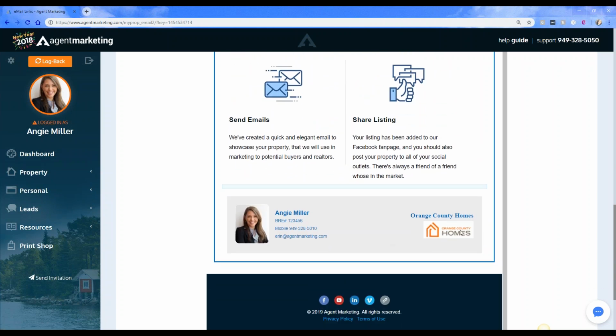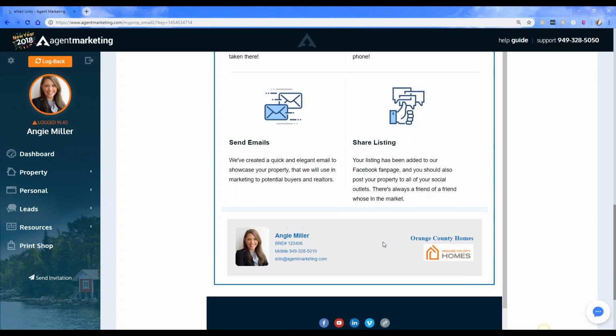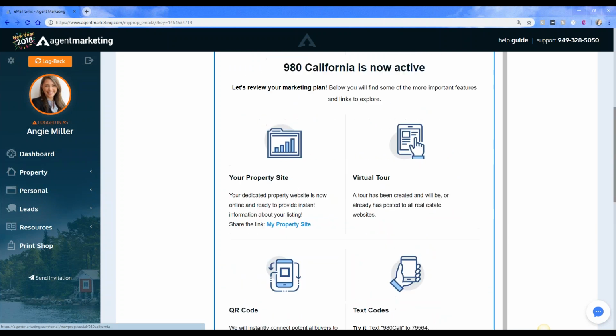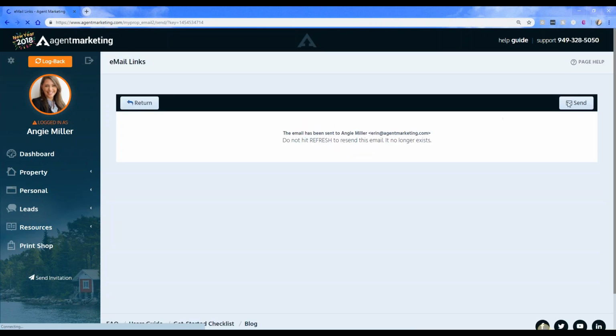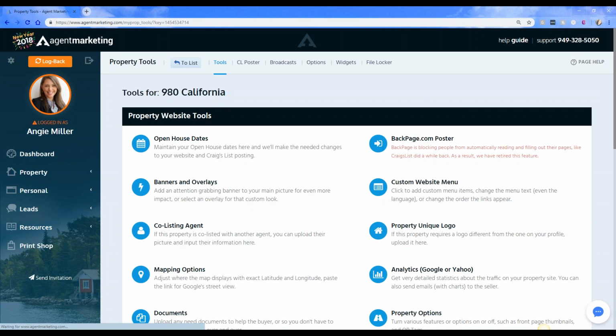Then it is going to be branding with your information. So this is good. It's letting them know that you're sending out emails, that you're sharing the listing, really giving them a lot of good information so they can view the more info about the house. When you click on send, what it's going to do is it's going to send it to your email so you can forward this on to them. The reason why we send it to your email is because then from there you can make sure everything looks good and all of that before you go and send it off to them.